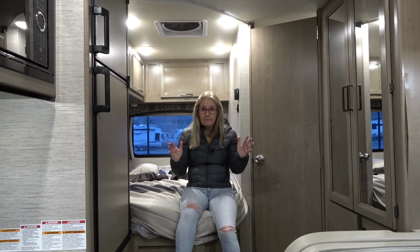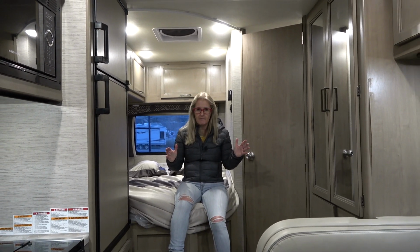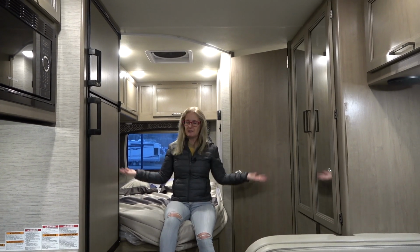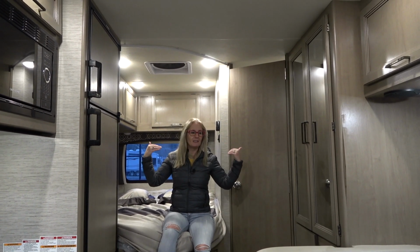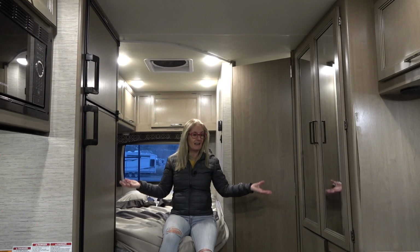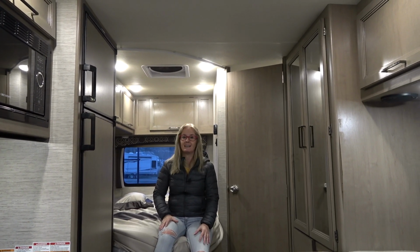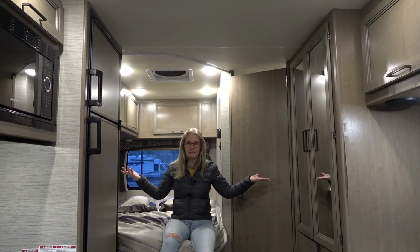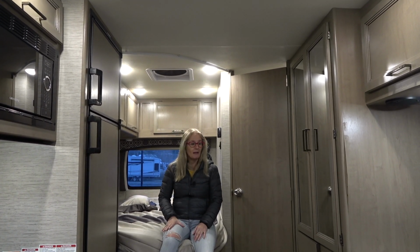So speaking of that, let's talk about the Cracker Barrel factor in this one. It's high. It's super high because there's no slide to worry about. You can actually access everything just like this, because that's how it was built, and it's just a cool, simple, easy RV. So I love that.